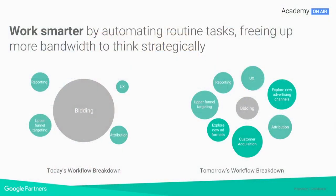Second, I want to talk about how smart bidding helps you to work smarter. So over on the left on this slide, here's kind of a current landscape of how someone's time might be used, a marketer, when they're optimizing their ad accounts. One thing you'll notice there is the majority of the time is spent on bidding. Not ideal, as this doesn't leave a significant amount of time to focus on other strategic initiatives.